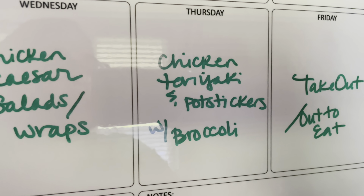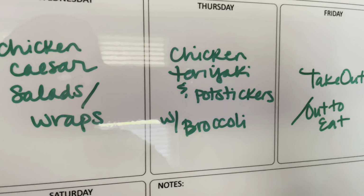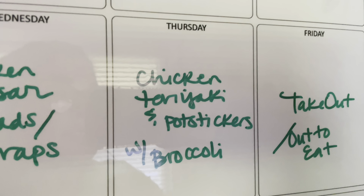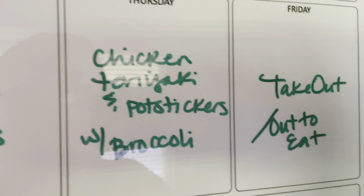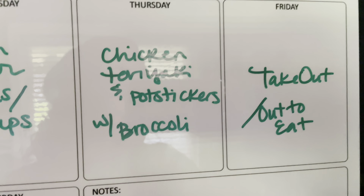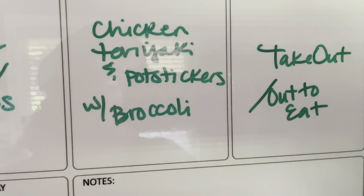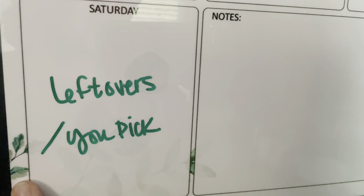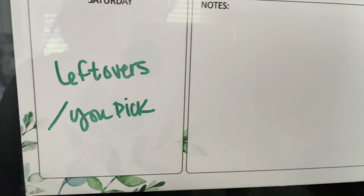Thursday, I want to make chicken teriyaki with pot stickers and broccoli. So I'll make rice, and then I'll just probably use some chicken thighs from the freezer as well with some frozen broccoli. And then Friday, I want to do takeout, or maybe we'll all just go out to eat as a family. I'm not sure. And then we're going to do some leftovers or another you pick meal for Saturday.